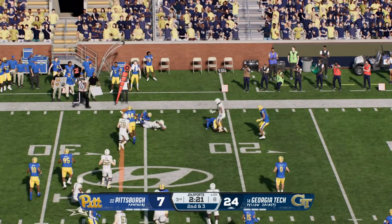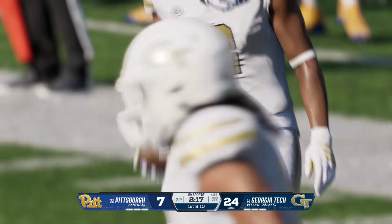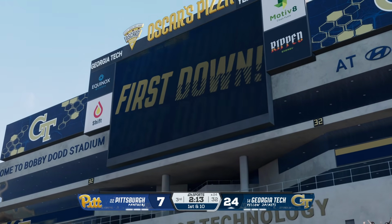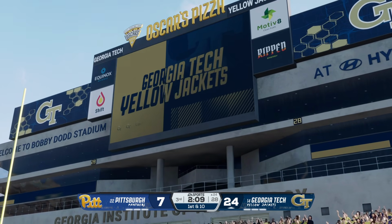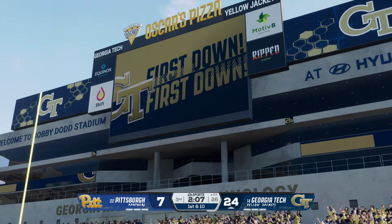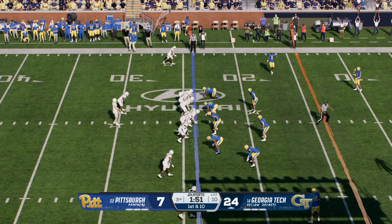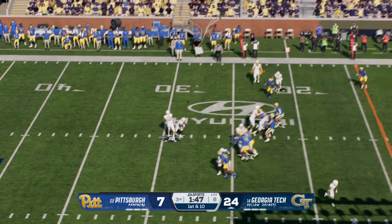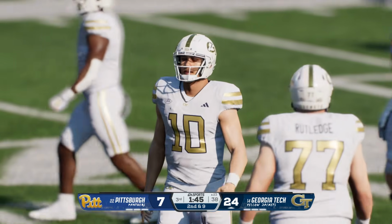Big throw caught on the left side. The Yellow Jackets keep the football on the move. Fresh set of downs for the offense. First down. Short throw complete to the tight end.